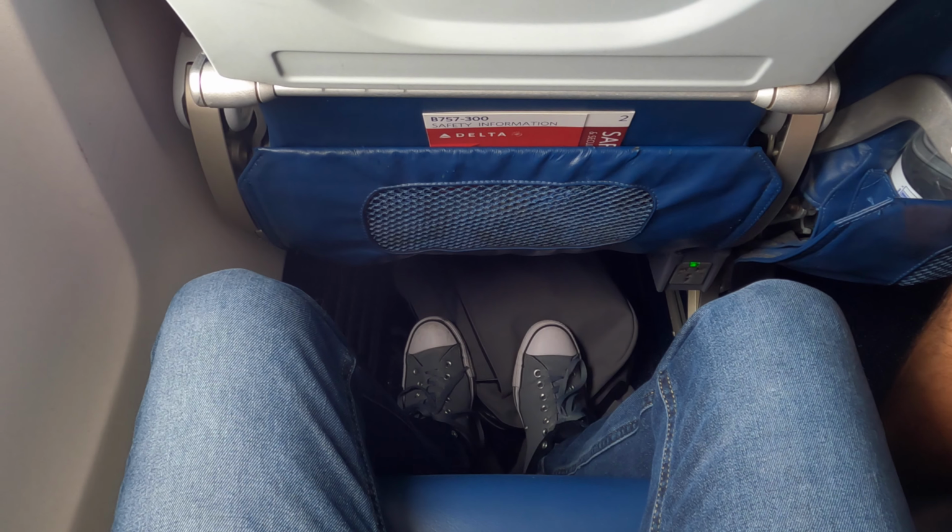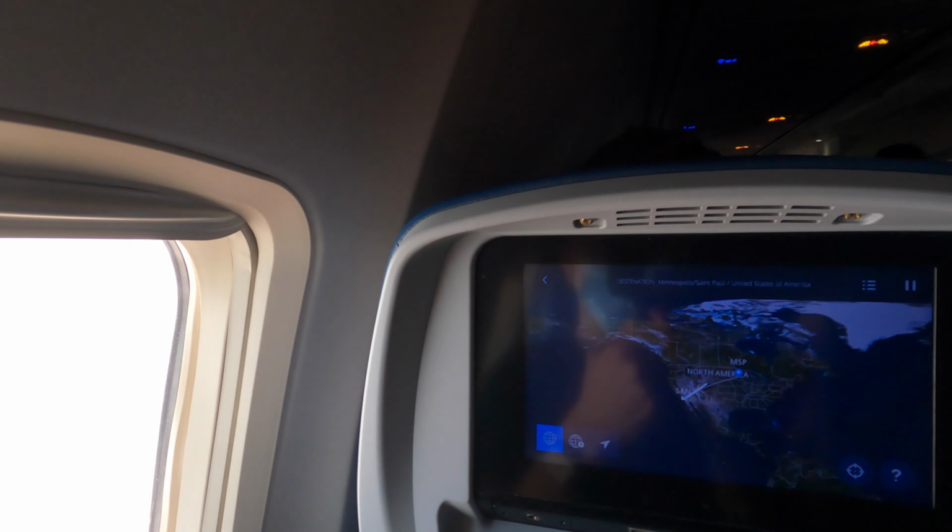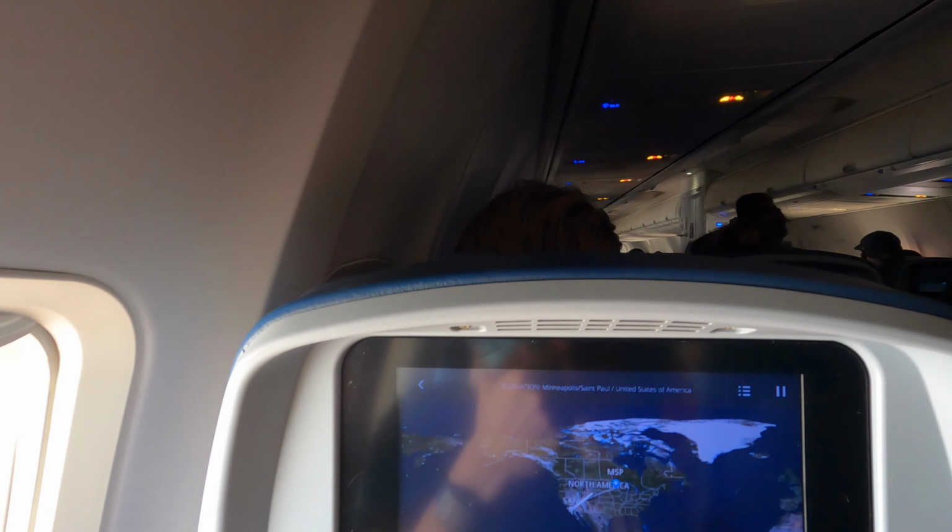I've always liked the space you get on the 757. There's a good amount of leg room. The seats are very comfortable. Got the usual Delta in-flight entertainment with seat back map, which I love. And all in all, just a really pleasant experience.